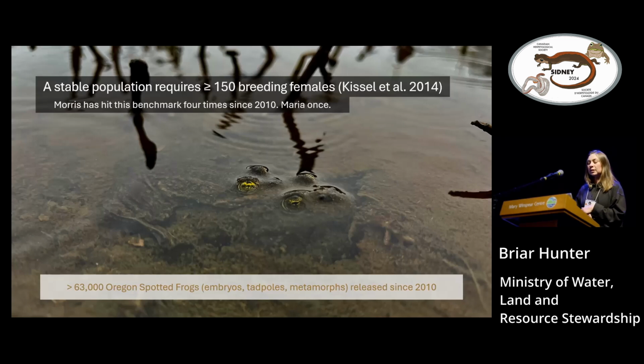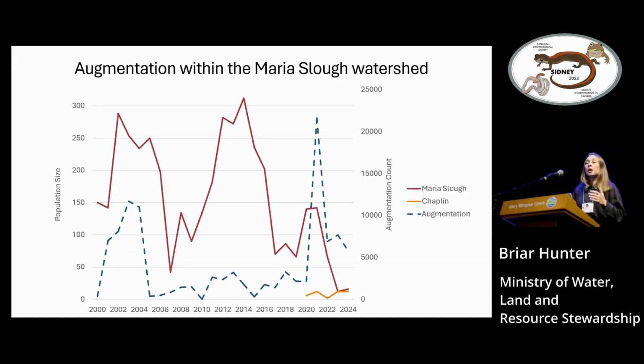Since 2010, we've released over 63,000 Oregon spotted frogs. This is in embryo stage, tadpole stage, metamorph. We've been trying to put them back out onto the landscape. And we get a lot of those from our conservation breeding populations that we have going. So most of that augmentation happens within the Mariah Slough system. So Chaplin is our main reintroduction site. And so I've tried to break it down a little bit here because we can say there's 63,000 thrown into the landscape, but it's not affecting all the populations since they're pretty isolated.